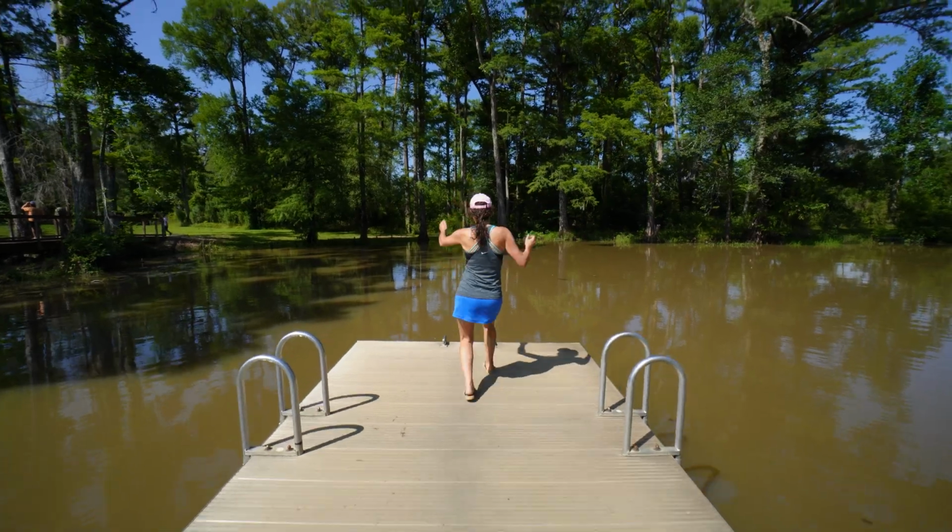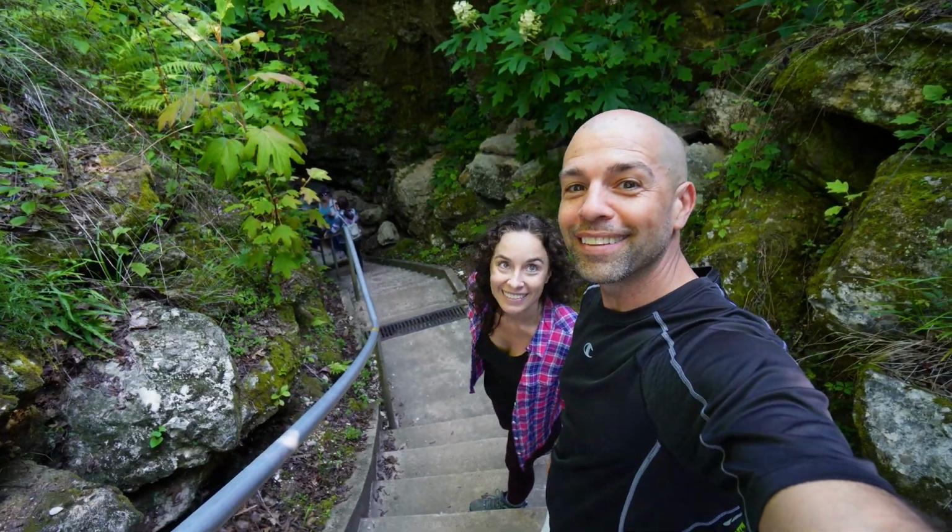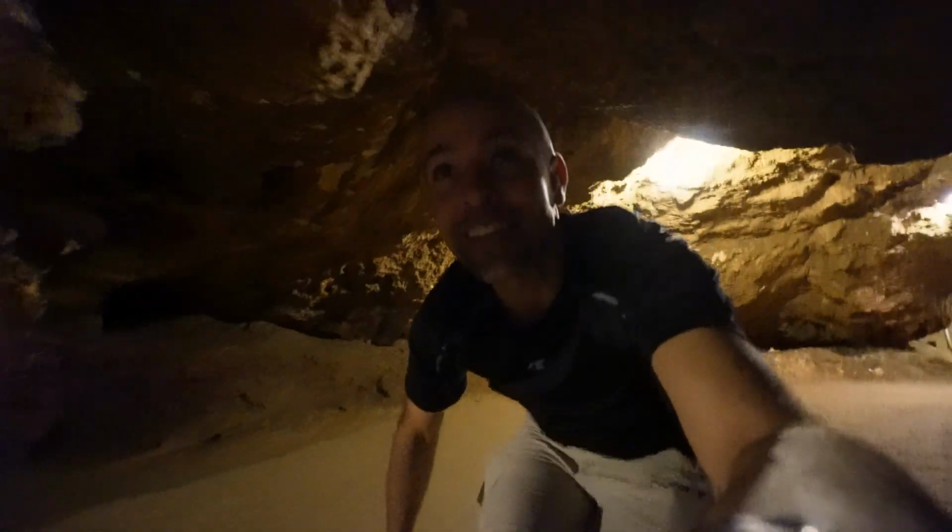We're in Florida Caverns State Park. I can't believe we're in Florida. This is Florida. I just don't know how I feel about putting my feet under the water right now, knowing there's an alligator right there. Oh my gosh, this is so cool. You really have to duck.